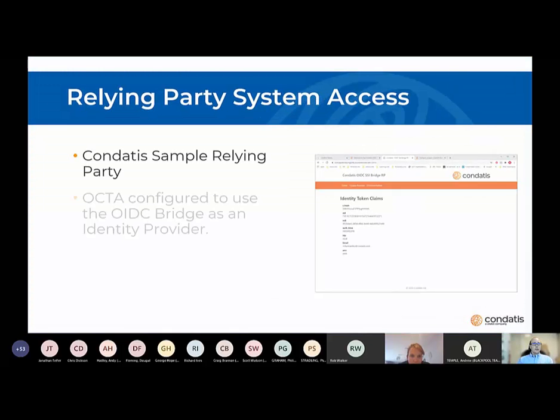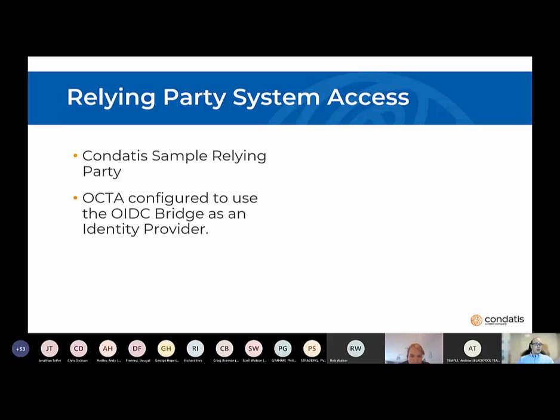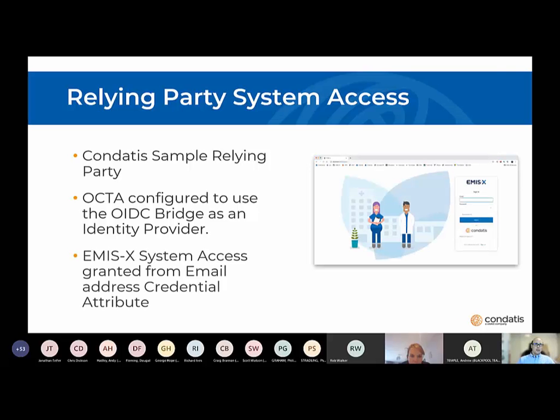From the Relying party side, once it had been configured, we could actually use the Relying party to query the wallet and make a proof request. So as I say, NHSX on the day used it to grant system access. So I've got a screenshot there where you can see the Condatis logo as a login option.